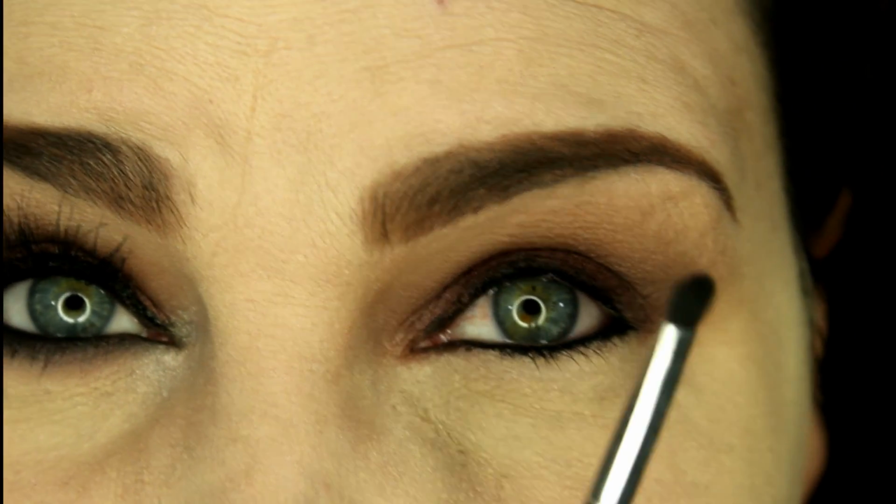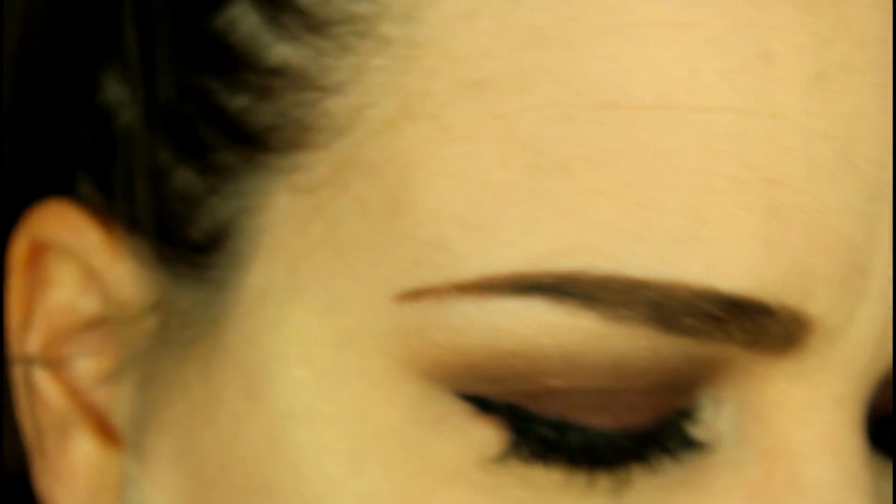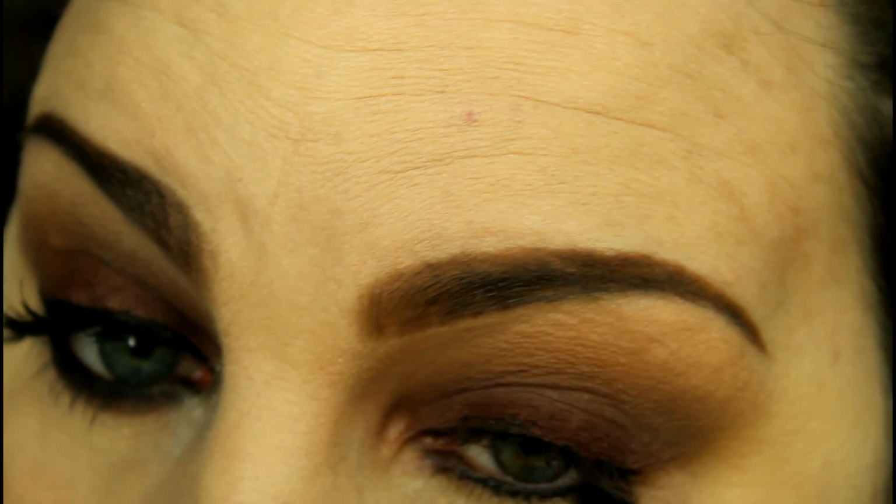So now what I'm going to do is take a BRC S01 brush and we're going to go back in with that Cherry Cordial shade right there. And we're going to start smoking out that black liner. Alright, so you can see we've got a very dramatic dark line going right now. So what we're going to do is we're going to start really kind of softening that up.